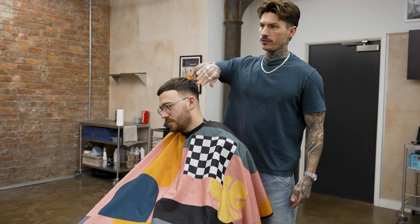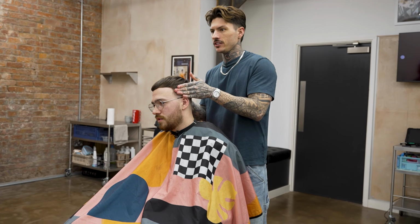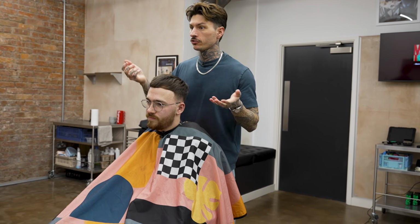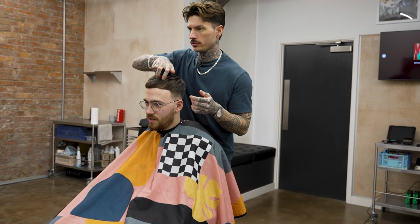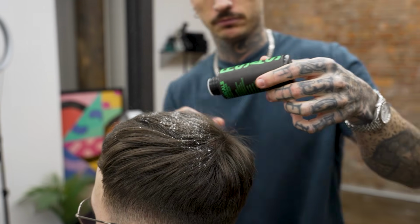I think it looks good with the fade on the sides, and like I say, you've still got this little bit of darkness on the sides. So I haven't took the fade right up. It just connects in nicer. It does look thicker, doesn't it? Yeah, it does. I'm going to put a little bit of styling product in it as well. I'm literally just going to use a tiny little bit.